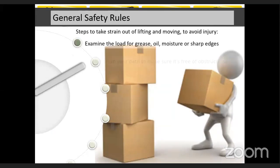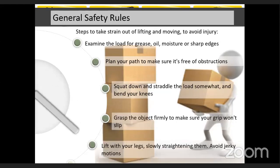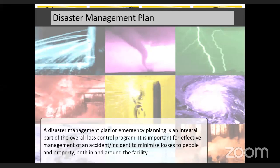So what are the general safety rules? Steps to take strain out of lifting and moving to avoid injury. This has been addressed sometime back, I think in one of our lectures. Examine the load for grease, oil, moisture, or sharp edges. Plan your path to make sure it's free of obstruction when you are carrying a load. Squat down and straddle the load and bend your knees. Grasp the object firmly to make sure your grip won't slip. Lift with your legs slowly, straighten them. Avoid jerking motion.